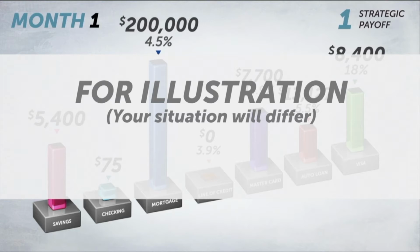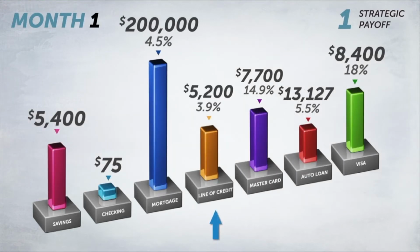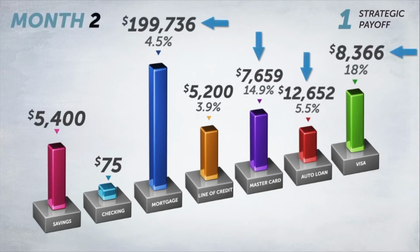So in this example here, now you see $5,200, which is their monthly bills, is charged to that line of credit. They have their $5,400 sitting in their account, and they paid all of their normal bills with that $5,200. So you saw that their mortgage, their MasterCard, their auto loan, and their Visa all decreased because they paid their normal bills in month 1.